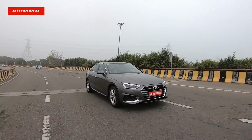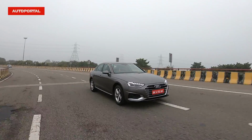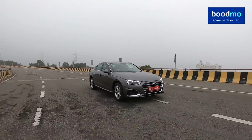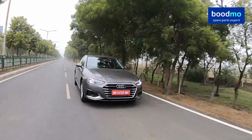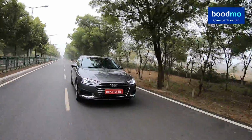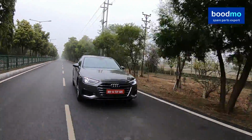So in the driving department, it is a comfortable car. It's also good in the ride comfort, because the ride is quite good. No matter what speeds you're doing, you might be doing slow city speeds, you might be negotiating some rumble strips, some badly paved roads, some crevices, some expansion joints. All of them are taken care of. And even at faster speeds, if you have some undulations on the road, the A4 will keep you very comfortable, and as I said, it'll keep you cocooned from the world outside.